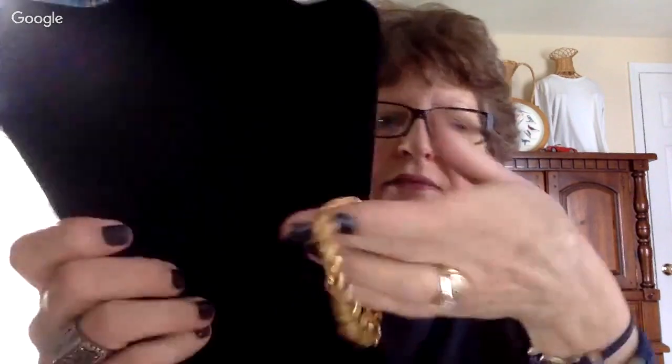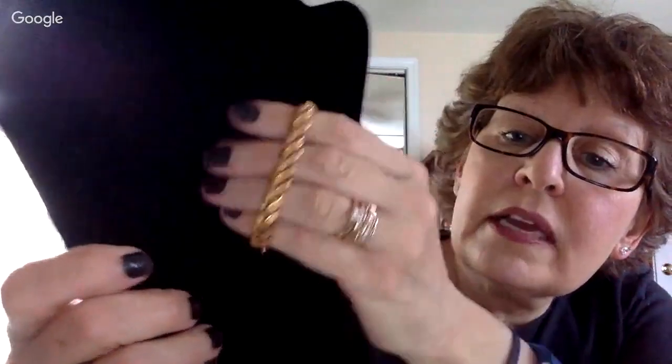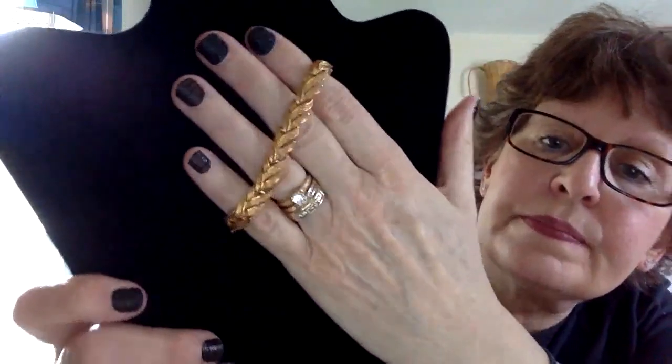Pink is a feminine color. I love pink. And I love all those pastel colors for springtime. That blue was really pretty too. Here is another bracelet. It is like a feathery looking bracelet, textured gold tone.